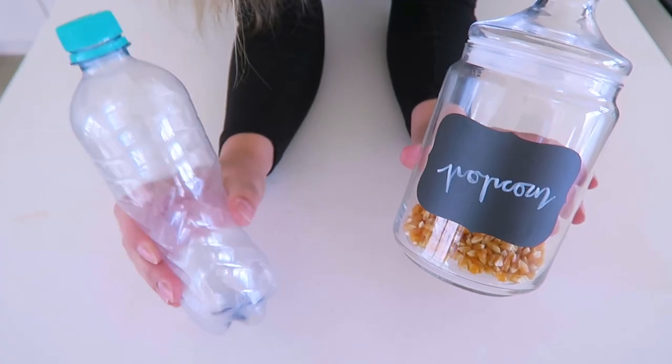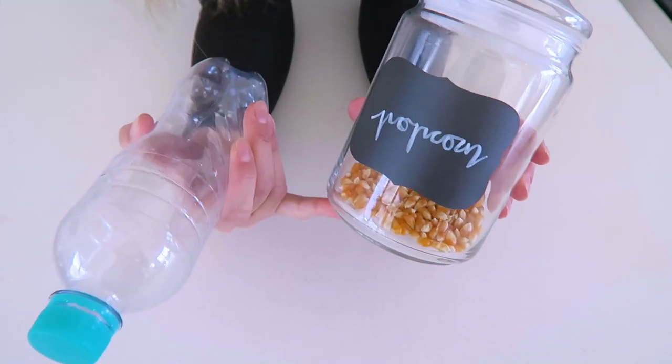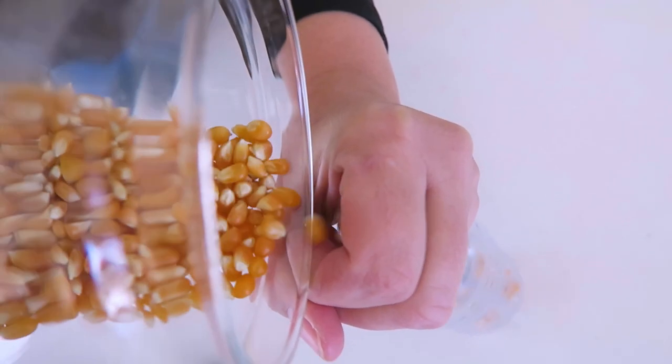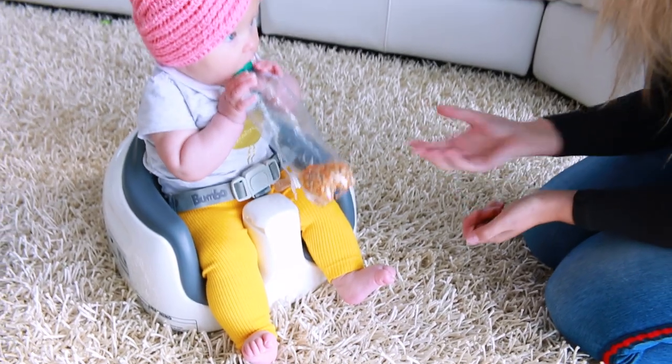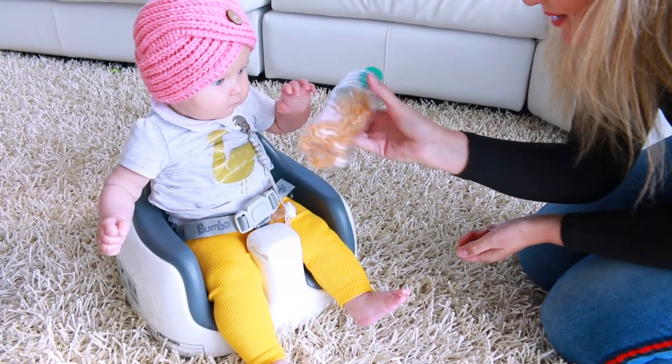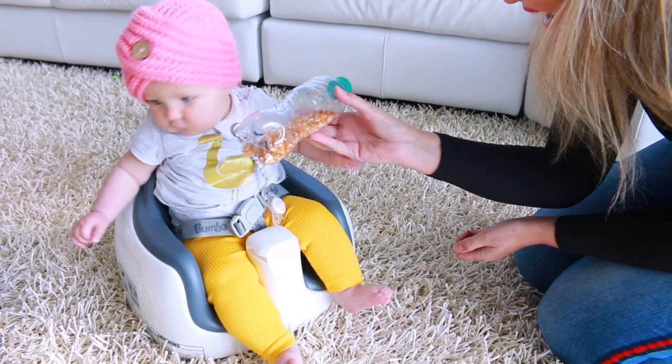A really great way to make your own rattle is to take a plastic bottle and use the popcorn seeds or rice, dried beans, anything along that line, and you can use it to make something that makes really great sounds for baby. What does this do? Look at that. Wow!